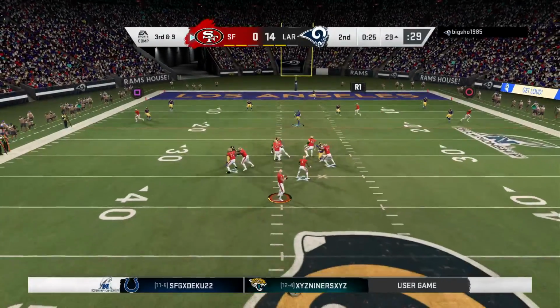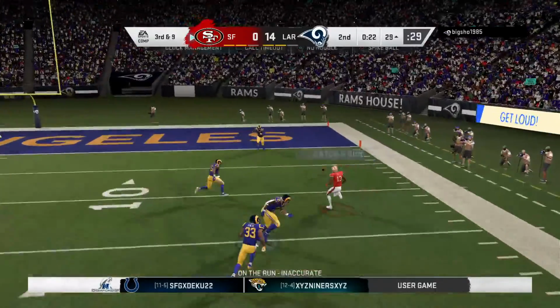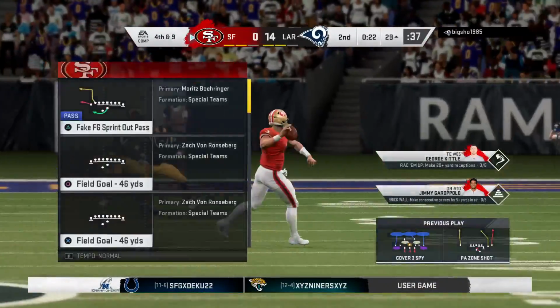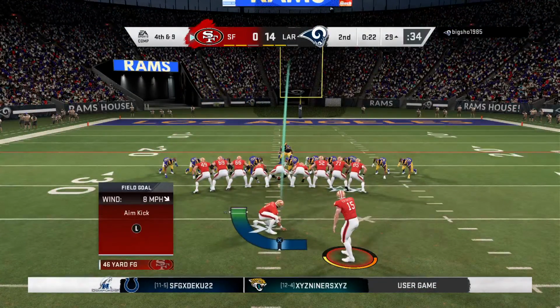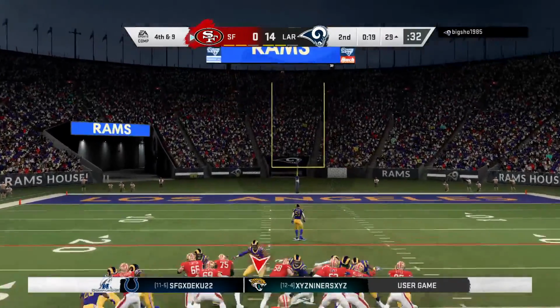Back to throw. Walls. Escaping the pressure, right? And that will be incomplete. Not only was the call spot on, how about the execution of that defense right there? Zone was absolutely locked up tight. He was trying to force it in there on 3rd down. But if there's a time to force it, he felt like he needed to make a play, right?